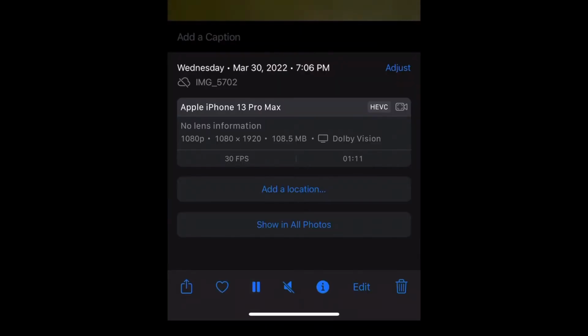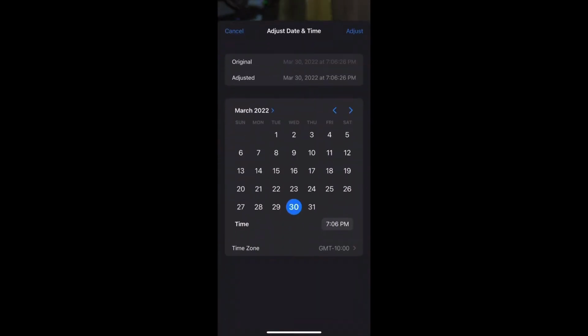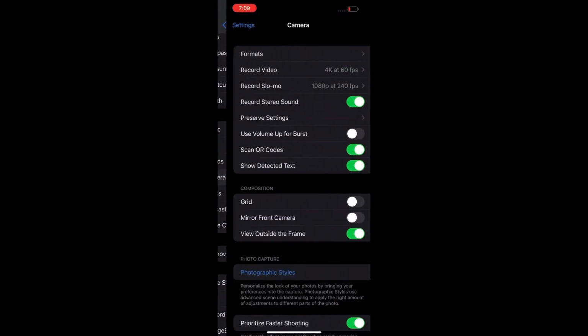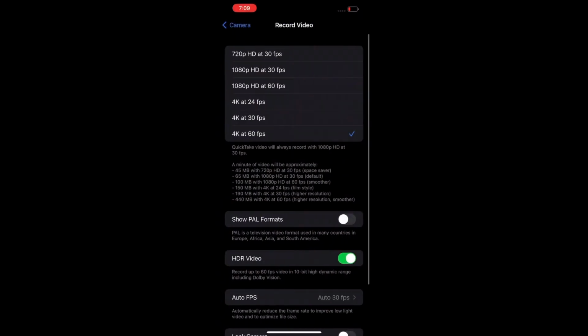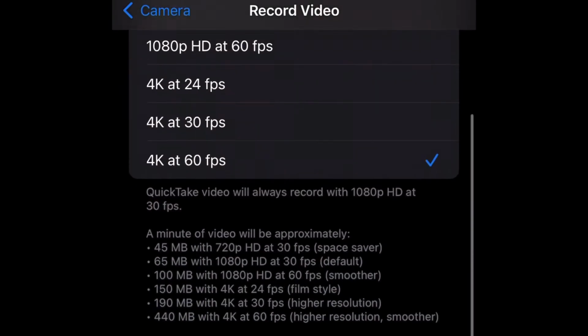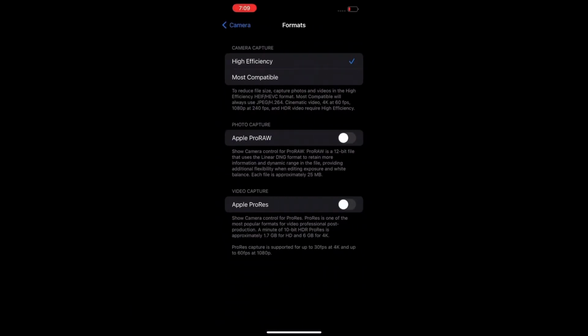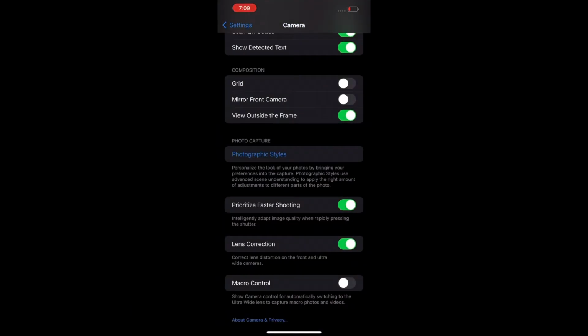The cinematic feature actually films at a maximum of 1080p resolution. You can also take a look at any additional information by pressing that little eye at the bottom of each of your camera roll videos. We are at the iPhone settings app and I'm gonna take a look at the camera. You could still film at a 4K resolution with 60 frames per second. It is the maximum amount of resolution you can have currently in 2022.